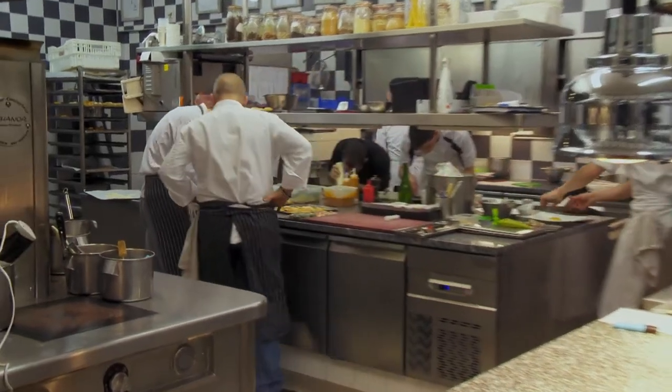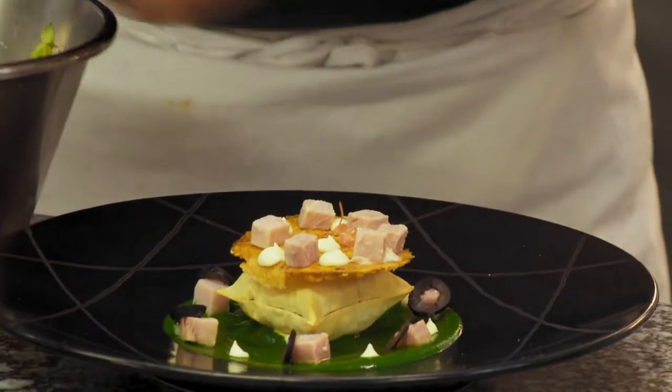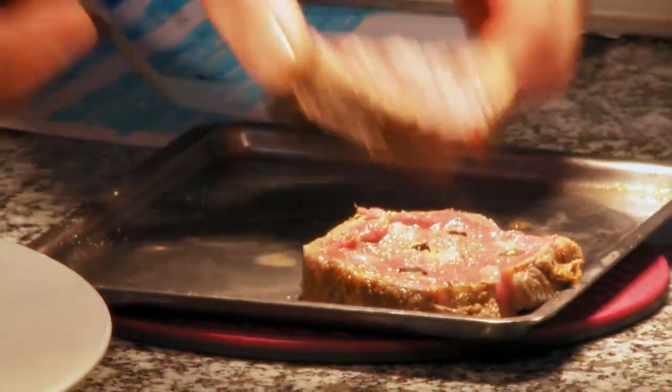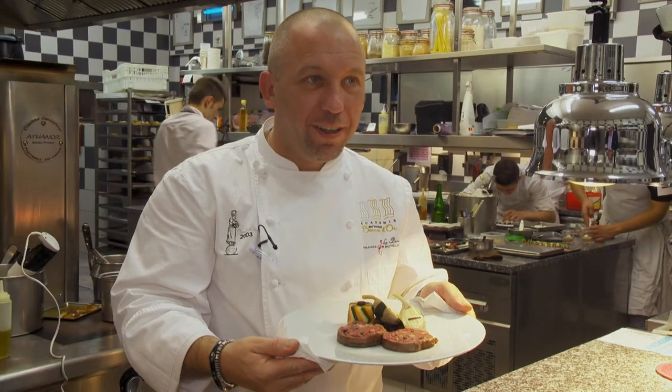Franck is well known for winning the silver trophy at the famous Bocuse d'Or World Artistic Cookery Championship in 2003 with this sophisticated dish of beef with artichokes and truffles.